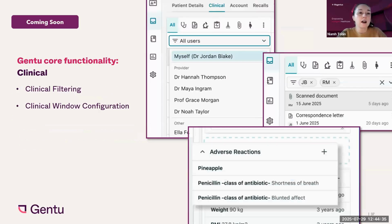And then on the clinical side, what the team is working on right now is really improving the situation for multi-practitioners. So in Gentu, we'll be enabling clinical filtering. So people will be able to filter clinical records based on the practitioner that has created those clinical records.